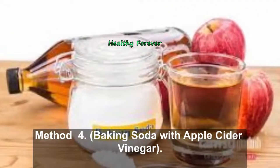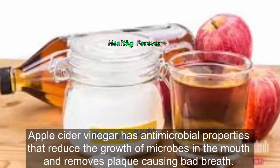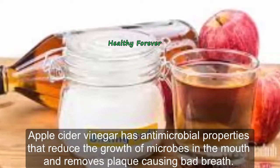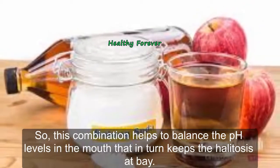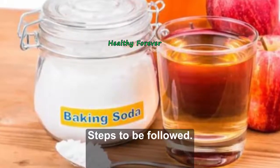Method 4. Baking soda with apple cider vinegar. Apple cider vinegar has antimicrobial properties that reduce the growth of microbes in the mouth and removes plaque causing bad breath. So, this combination helps to balance the pH levels in the mouth that in turn keeps the halitosis at bay. Steps to be followed.